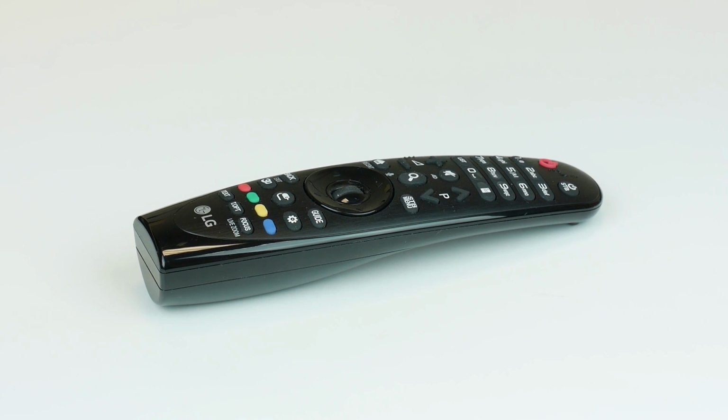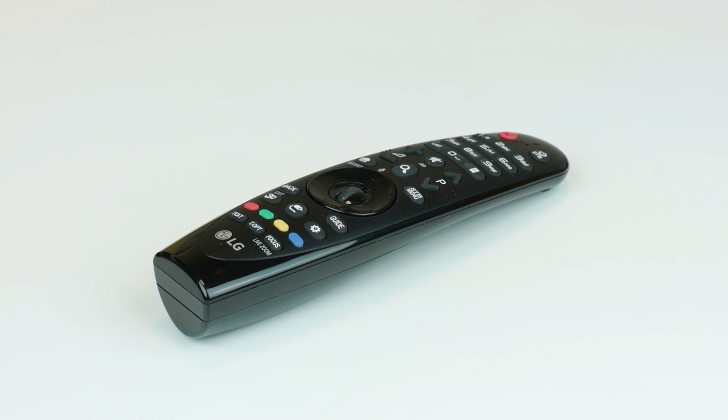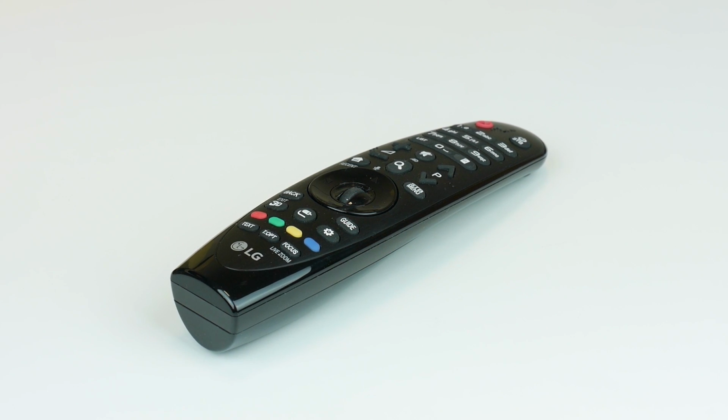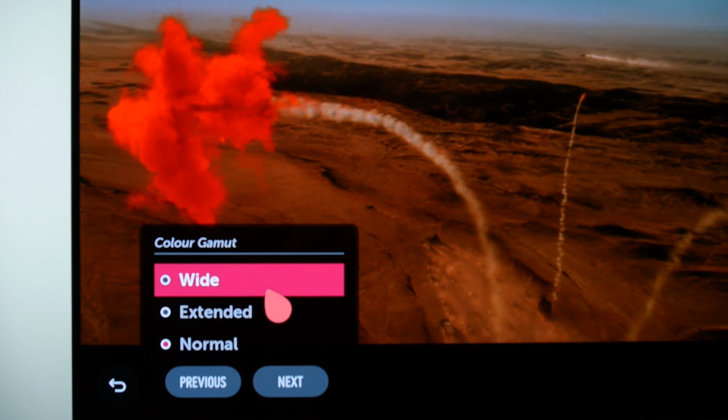The LG B6 ships with a black Magic Remote which, like all Magic Remotes from the South Korean manufacturer, provides a mouse pointer function on screen. We found this very intuitive and useful for quickly selecting an option in the user menu.